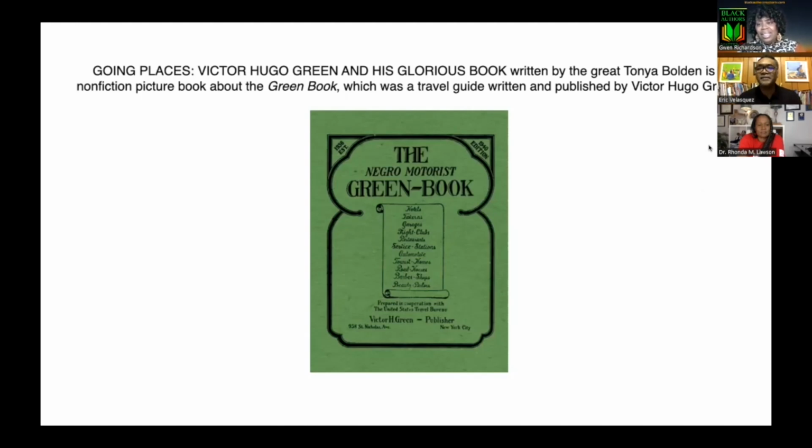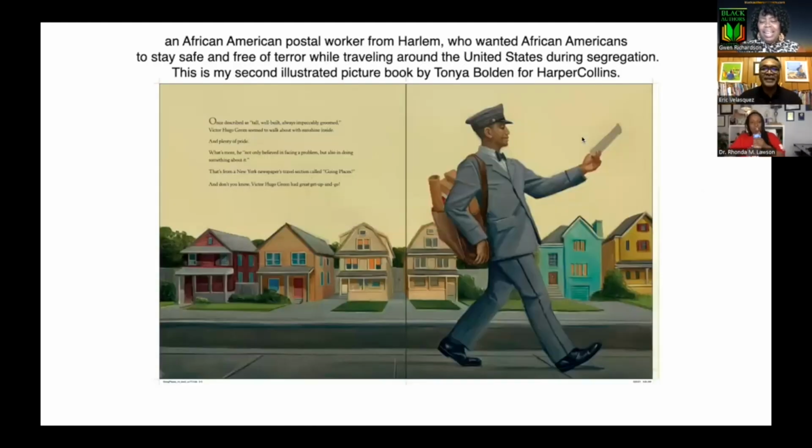Now, from my understanding, Victor Green was not African American. Is that correct? He was, as far as I know. He was? Okay. Well, I need to do some more research. I thought I heard that he was an African American postal worker from Harlem who wanted African Americans to stay safe and free of terror while traveling around the United States during segregation. So he was African American. I don't know. I heard somewhere that he wasn't. Okay.